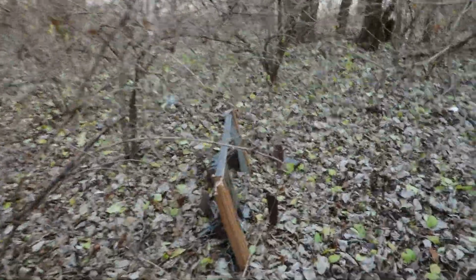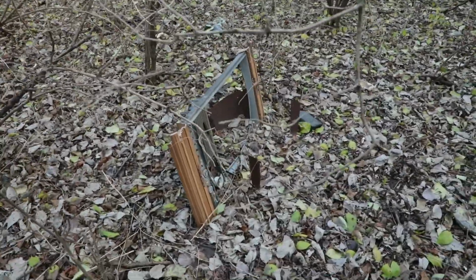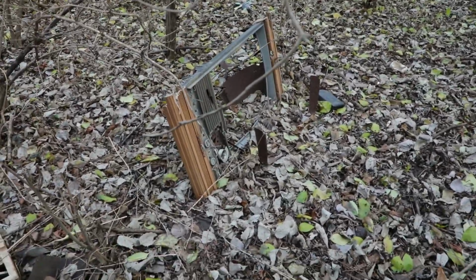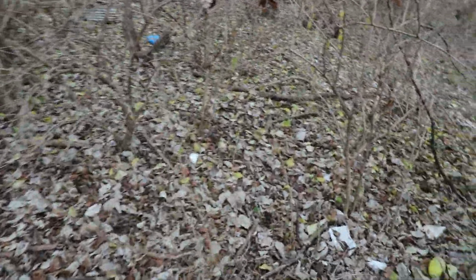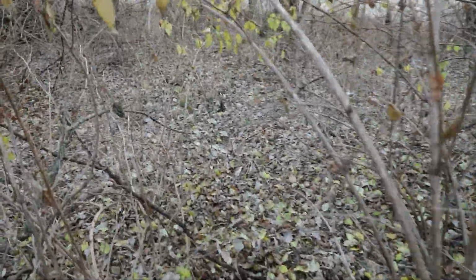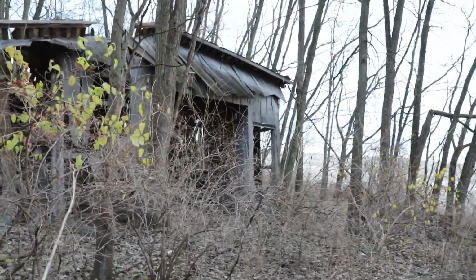Alright, we gotta get through this. Is that another old TV? Oh yeah. Was an old TV. Not anymore. Now it's just a frame. Let's get through the brush here. Alright.